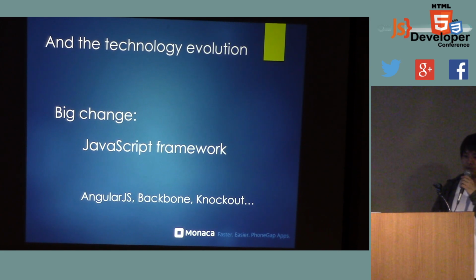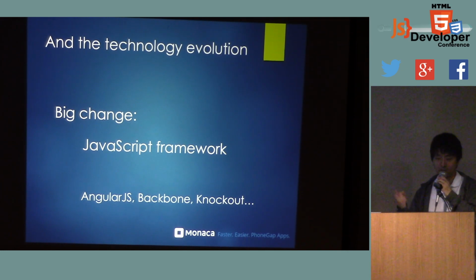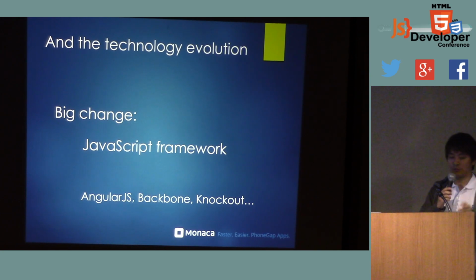Now a big change is the framework. A framework is something that embeds all those kinds of know-hows and packs them as one package, right? So AngularJS, Backbone, Knockout. Those are the frameworks you can use if you are stuck with something.